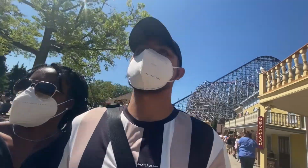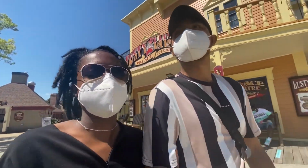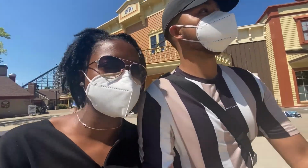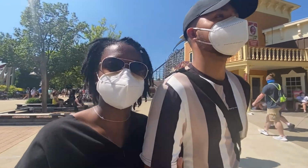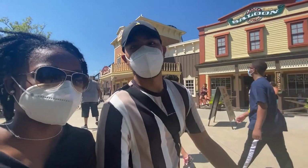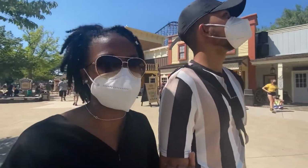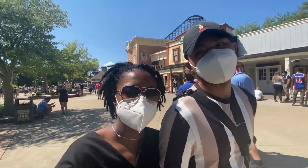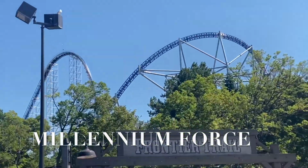Yeah. Where do we go? So we just got off of the Steel Vengeance, and before that it was the Maverick, and Robbie liked the Steel Vengeance the best. I thought they both had their own thing, but yeah. It was nice. Now it's time for the last one with the access pass, which is the Millennium Force. That is the Millennium Force that we're heading to now.